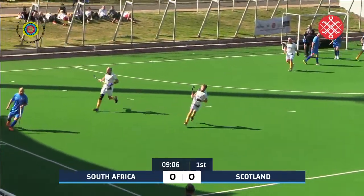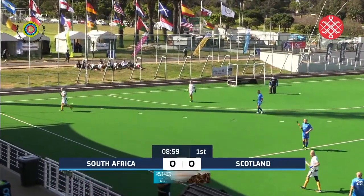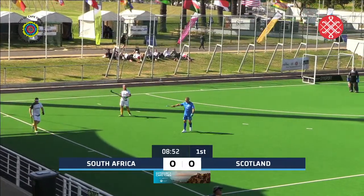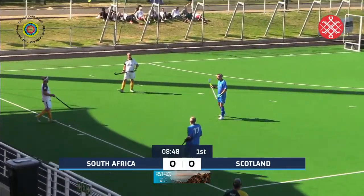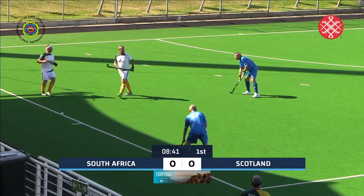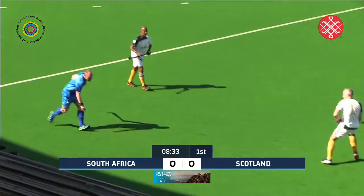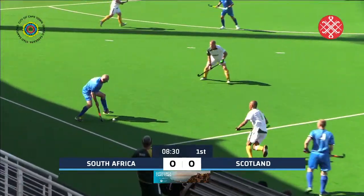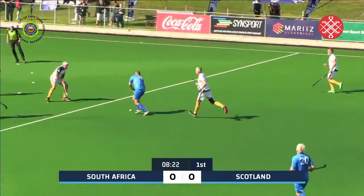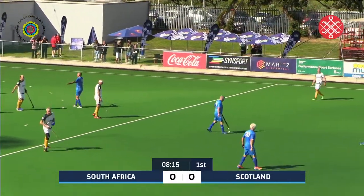Big space on the left-hand side, just a little bit too much venom on that pass. Scotland, who are enjoying quite a bit of possession, got South Africa pretty much pinned inside their 23 now. Obeys his options. Big ball. Intercepted. Scotland come again. Interplay. It's good to see Scotland willing to move the ball around at pace. Now coming through is McFarlane. Disrupted though by South Africa. Will fall kindly for them.